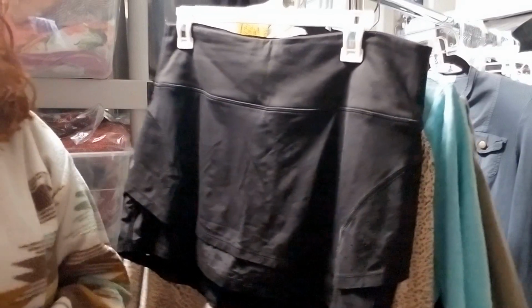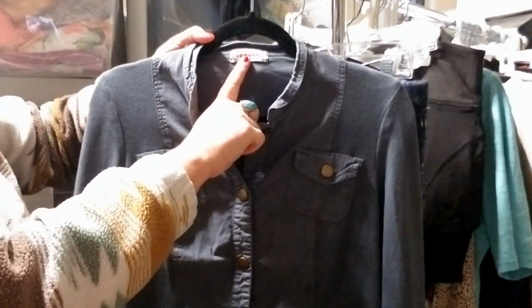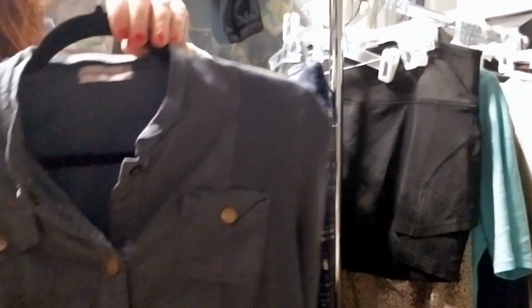Okay, now we're on to the next store, the Salvation Army. Okay, this says wearables, but I happen to know that wearables is a collection within the brand XCVI. XCVI has this style. They all look kind of the same. I recognize this from across the room. They make skirts, pants, and little jacket tops like this. And it's a brand that I love to sell.